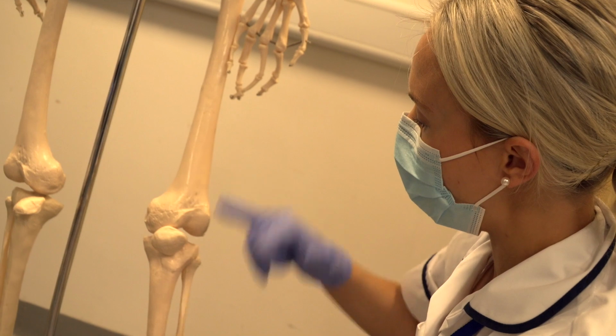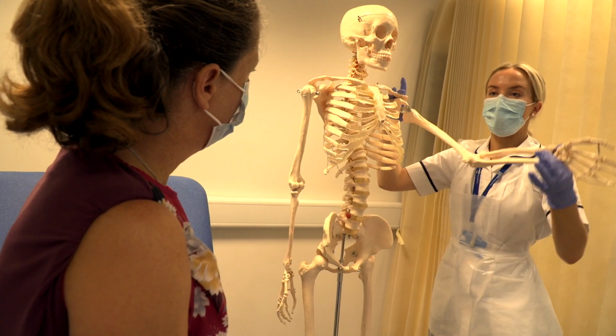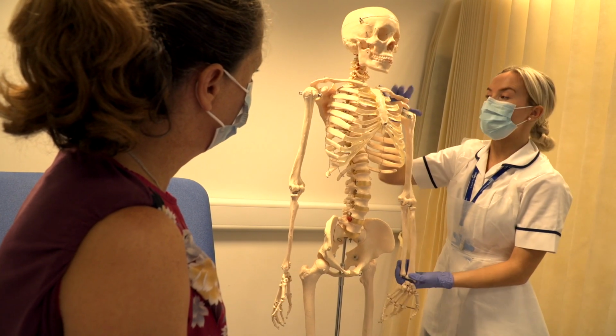First contact practitioner and physiotherapist is quite a new role, and it's a big government initiative to promote the service all over England, and we've recently started the service in County Durham and Darlington.